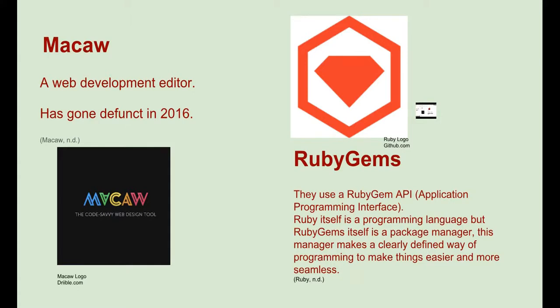And another aspect is RubyGems, which is an API, an application programming interface. Ruby itself is its own language, so the site was programmed in the Ruby language, which I think is a little unique. But RubyGems is a package manager, which kind of makes clear exactly how you're developing the site. It kind of just is more about the structural aspect of the site and making sure everything is done the same way.